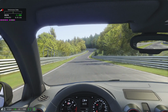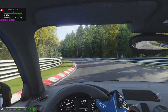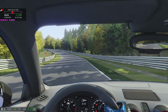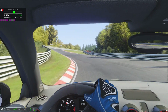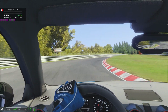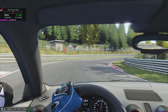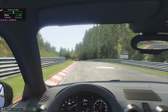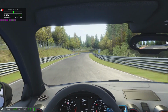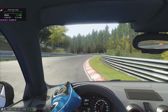So it is ahead of the BMW at this stage, but I will say the BMW handles this section of track better than the Audi. This entire section it handles better than the Audi, so it's very difficult to be consistent with the Audi every lap the way I have been trying to be. It's still in the 43.1s now, which is impressive.